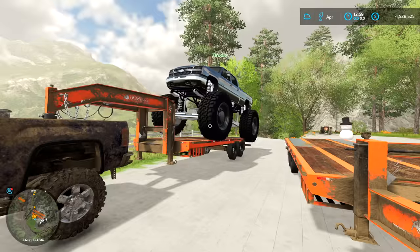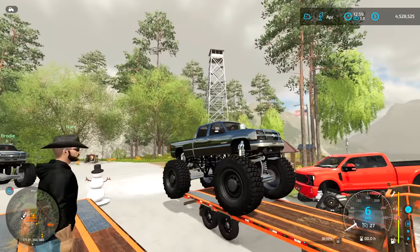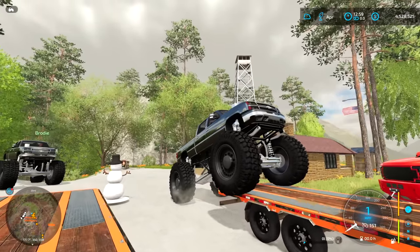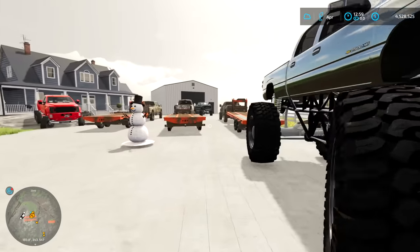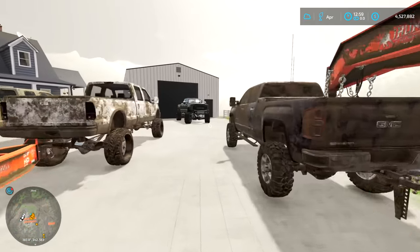We just need to get these unstrapped and get them off the trailer. There we go. All right, here we go. There you slowly go. Slowly back it off. Perfect. There we go. We'll back her off. Just slow, slow, slow. Okay, we got them up here. We got them to the billionaire's house. Our trucks are crazy dirty, but we got them up here cleaned.